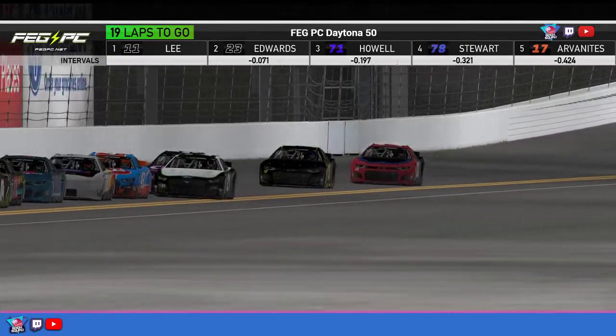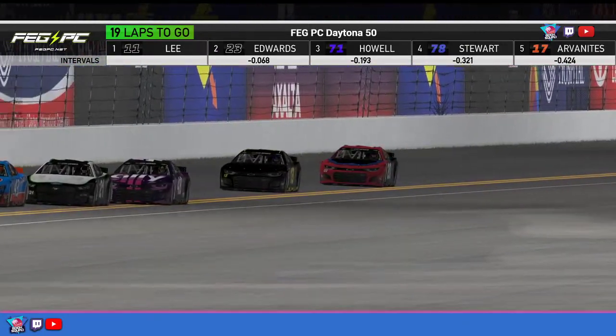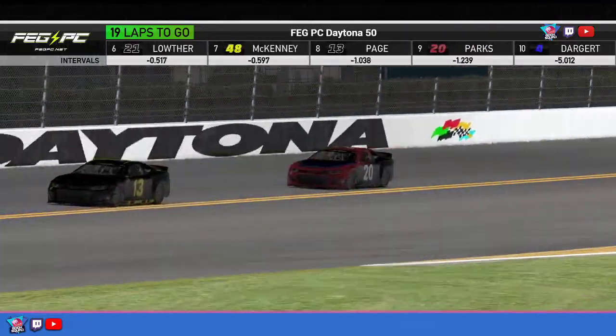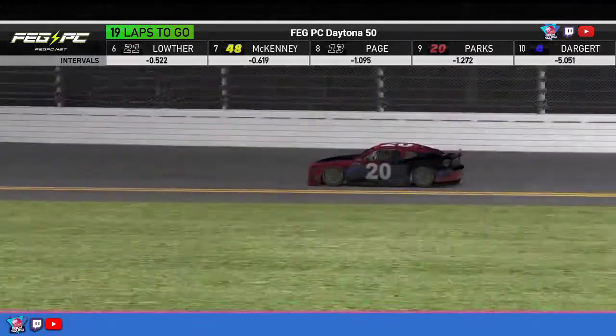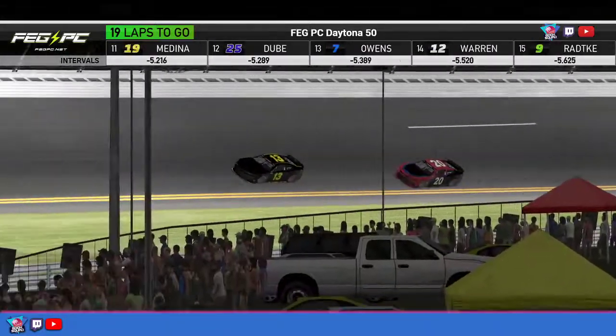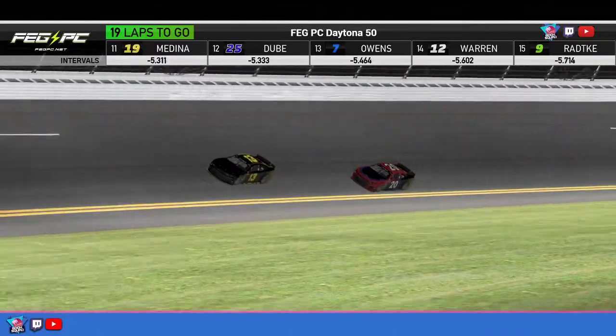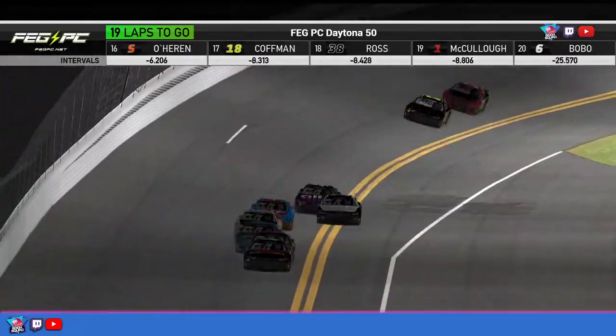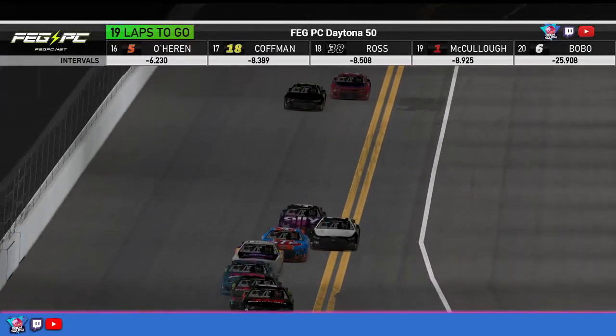Something else to consider, Page and Parks may be on a fuel saving strategy. In front of him, Paige and McKinney currently running seventh. These guys took longer on the pit strategy than everybody else. Might have been for full tires here, but they may be on a slightly different strategy than that lead pack ahead of them.